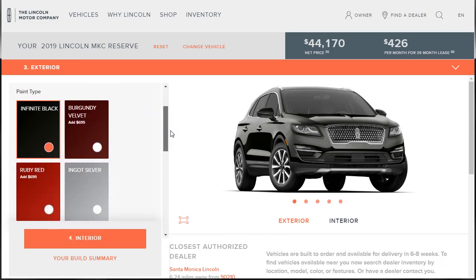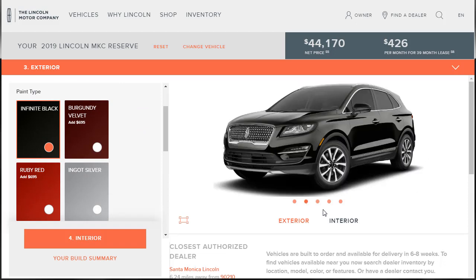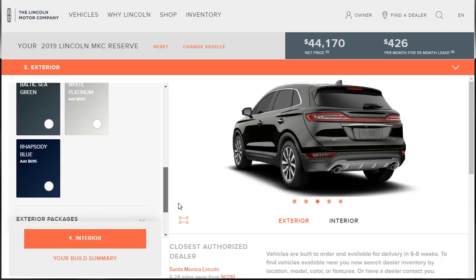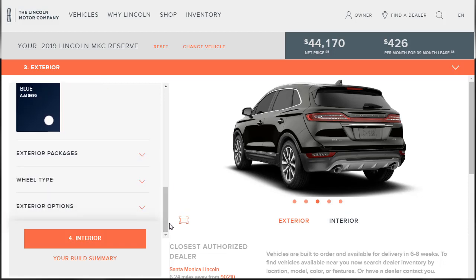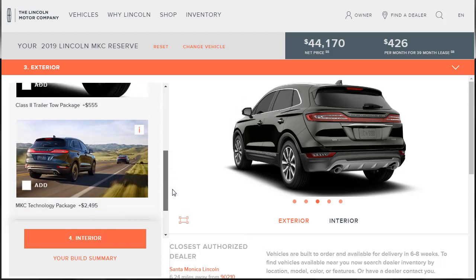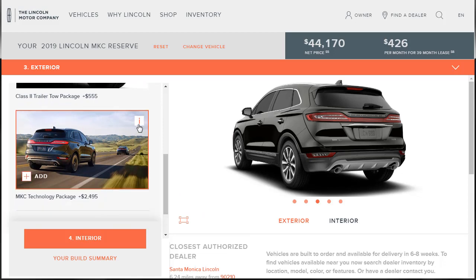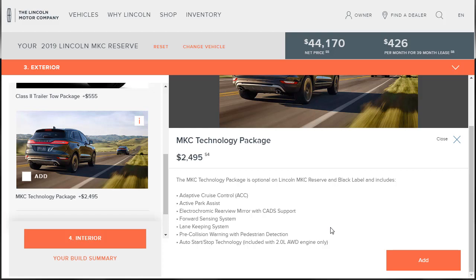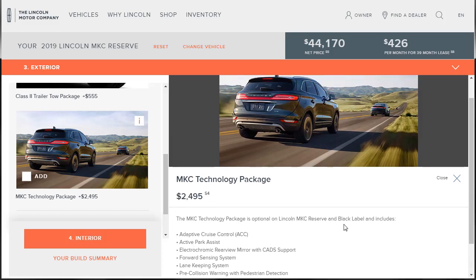Okay, now it looks like we have some paint colors to select. You know what? I kind of like the black, and I was just thinking about leaving it just in this infinite black. Why not? We're going to do the black interior with the black exterior. So let's do that. All right. Oh, they do have some exterior packages, however. So let's check those out. There is a towing package. Not going to tow with this vehicle. There's a technology package, and this probably gives us all, yep, that gives us all the safety tech, right?